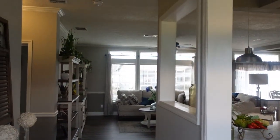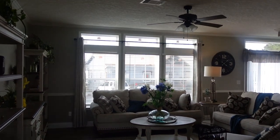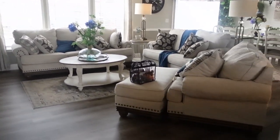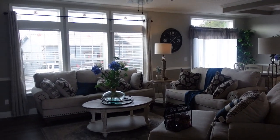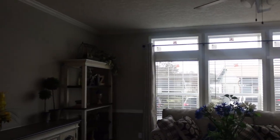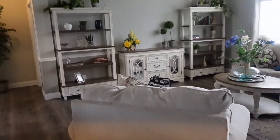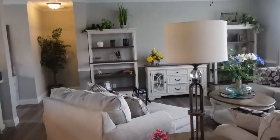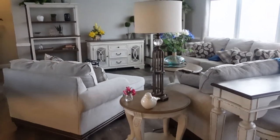From the front door, you've got your kitchen to the right, and you've got your living room straight ahead. Love, love, love this living room. Love all the windows, the huge 3 windows plus transom windows above. This furniture is not little, so you can see it's a lot of space for your furniture in here. You got a ceiling fan in here. Really pretty. And then they have the shelving and table over here. It's really a nice home. They've really got it decorated like it's someone's home, and that really helps you to see what this home will look like once you decorate it.